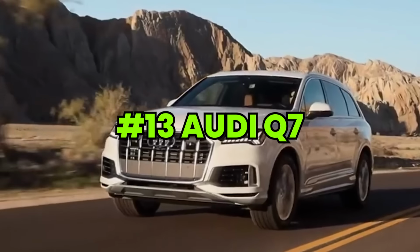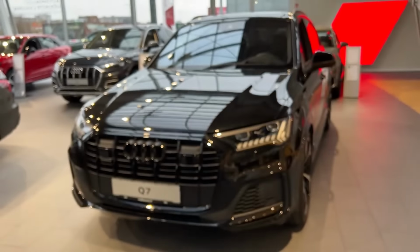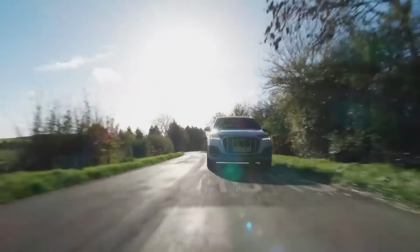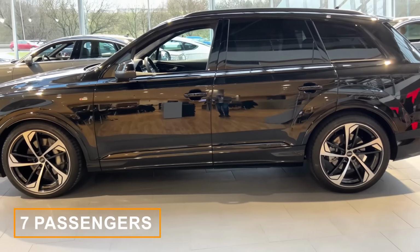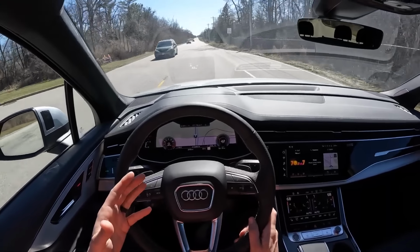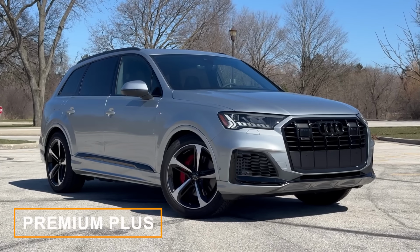Number 13, Audi Q7, best luxury 3-row midsize SUV. The Audi Q7 really stands out as one of the top 3-row luxury SUVs on the market right now. It can seat up to 7 passengers in what is a very plush interior, packed with all the latest tech features. You can choose from 3 main trim levels: Premium, Premium Plus, and Prestige.